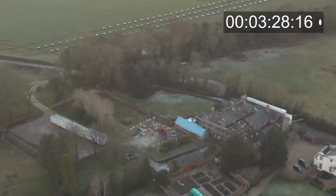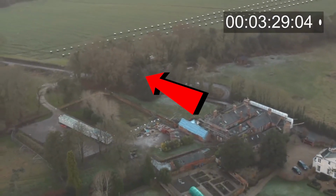I zoom in a little more for you here. See it at the top? Watch. See how it's moving back and forth, almost like, I don't know, like it's dodging stuff, but it pops out right there. Watch this, watch. Then it moves over there. I don't get it. It appears to disappear and reappear. Watch at the top here, watch. Now you can see it. Now you're gonna see it.